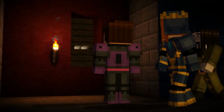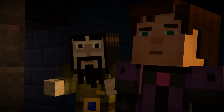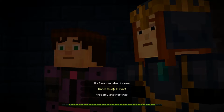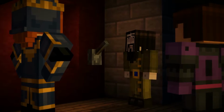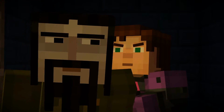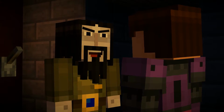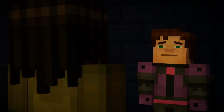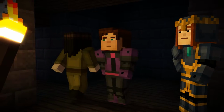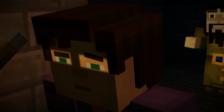Whoa. What do you think that is? No idea. But look, a lever! Don't touch it. Of all the redstone wiring that must be hidden in this place. Amazing! Ivor, no! What do you think I am? Dense? I was just looking at it. Oh, good. Okay. Thanks for the vote of confidence, though. So, let's look inside. See anything that this lever might be connected to?